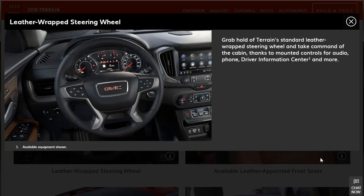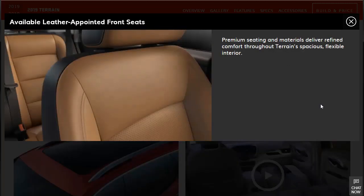Those things work together to maximize your comfort level, and it exudes class throughout the Terrain cabin, the interior. Here they're talking about the standard leather-wrapped steering wheel, and take command of the cabin thanks to mounted controls for audio, phone, driver information center, and more. So it's a multi-function leather-wrapped steering wheel. Then they're talking about the optional leather-appointed front seats. You're certainly not going to get it on the base model, but on the SLT, yeah, probably.